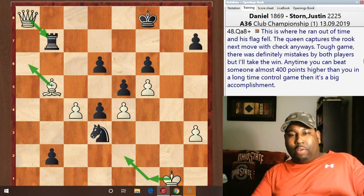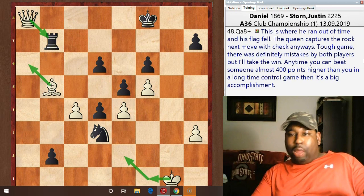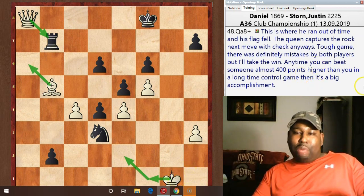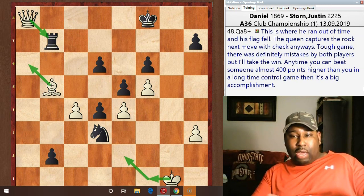And I felt bad that I won on time, but it didn't really bother me too much. One, because the guy is 2225 rated USCF, and I'm rated 1869. So a win is a win, especially when I played a pretty good game all the way up to the very last few moves when I played the king g1. Up until then, I played a pretty solid game. So you win some, you lose some. Anytime you can beat someone that's almost 400 points higher than you, in a long time control type of game, that's a big win.